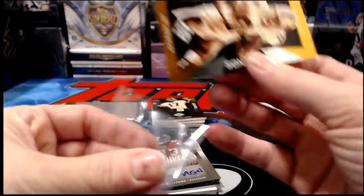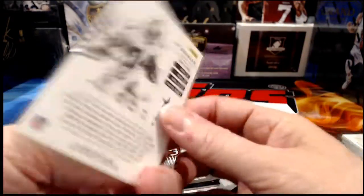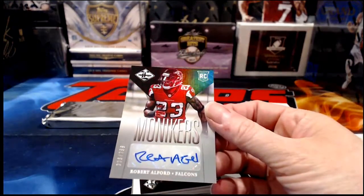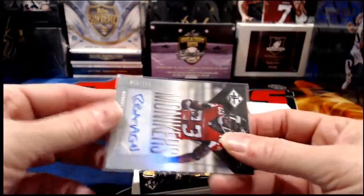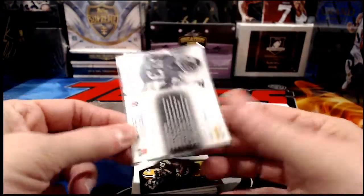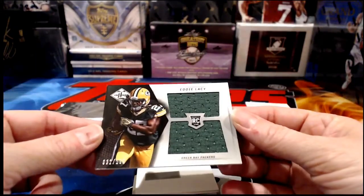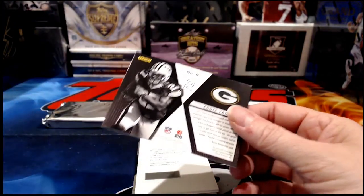Jay Novacek. This is 349. That's for the Dallas Cowboys. Signature hit, Robert Alford for the Falcons. And it is to 299. Relic for Eddie Lacy and the Green Bay Packers to 199.